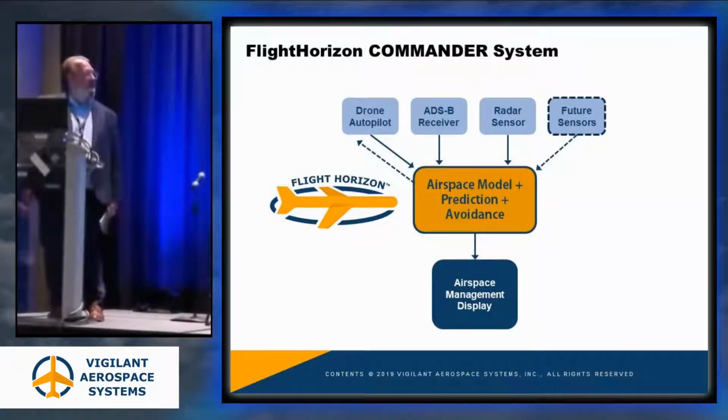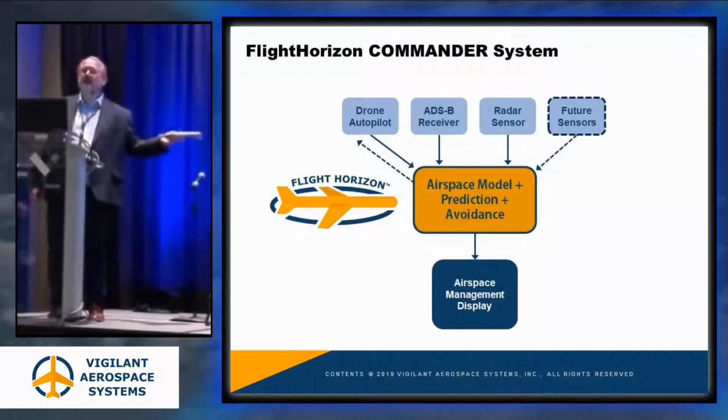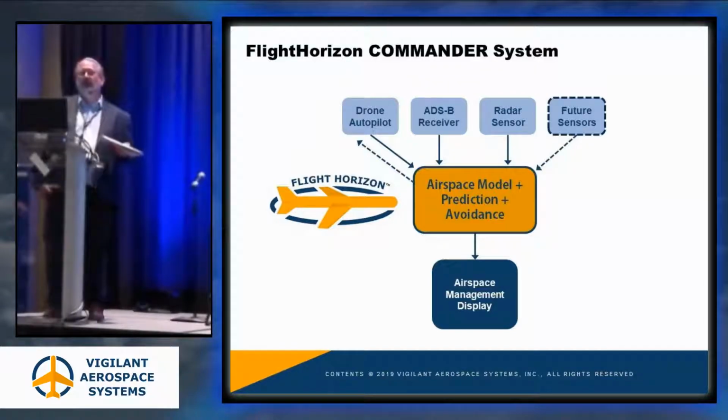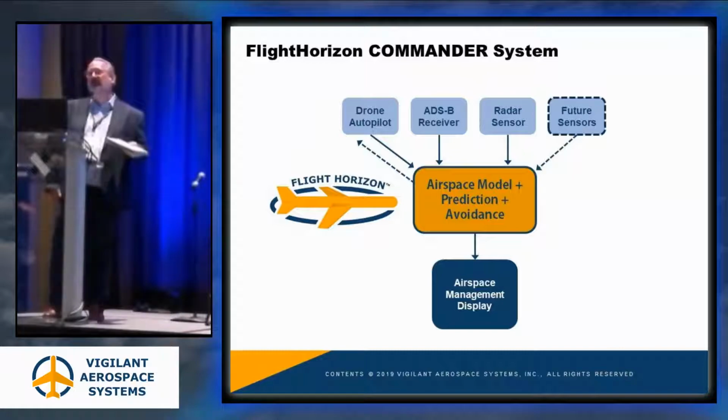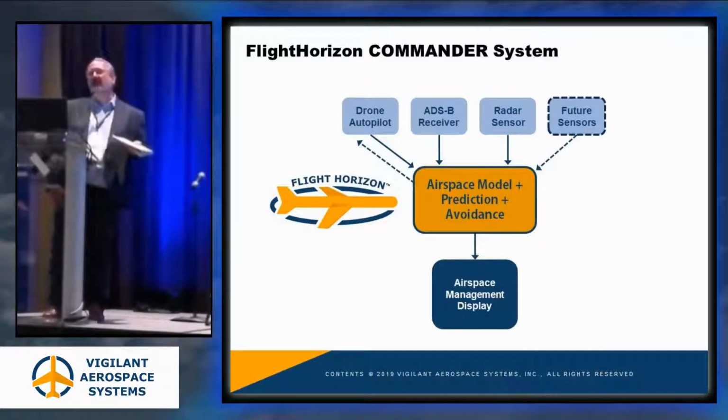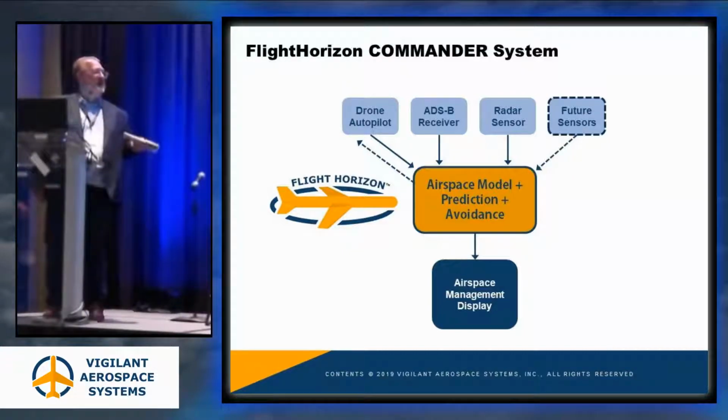I showed you one with some of the hardware, but this is a very simplified picture of how this works. You've got the airspace model prediction and avoidance. That's the piece of software that runs in the middle, and it can run on a server, a laptop, or even a tablet. NASA will put it on a kneeboard tablet and have F-18 pilots doing supersonic flights monitoring and have geofencing on their own airspace, so that they are not caught by surprise by someone who is not supposed to be in that airspace when they're moving very fast.